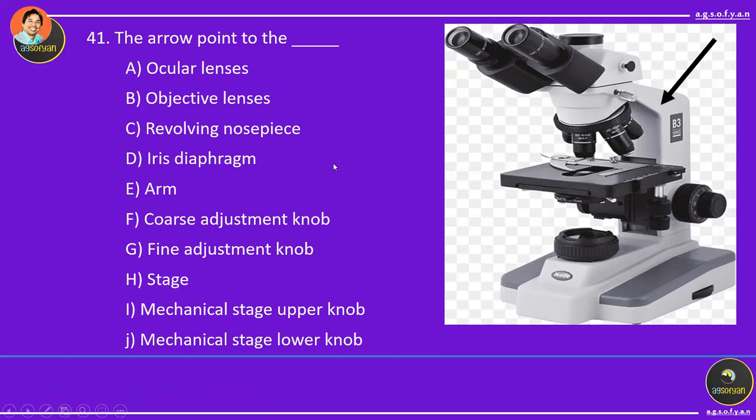The arrow points to, okay, choose your answer. This area over here is called the arm of the microscope. It should be this one. How about this picture, where the arrow points to? This over here is called the ocular lens. Ocular means eyes, so this is the lens that is close to the eyes. And usually the ocular lens is 10x. You will see the magnification on the side of the tube. So 10x magnification or 10x power.